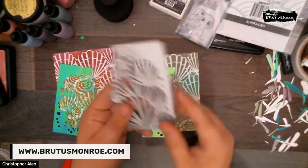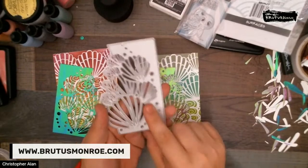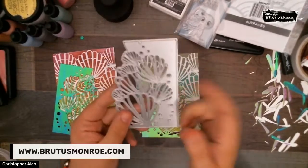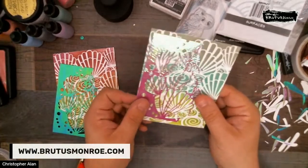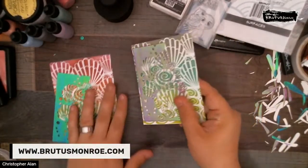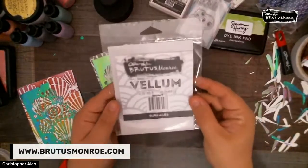And then I took the shell die. And again, this big, big, big die comes in your inspiration box. I still can't believe it myself. I cut this out, and then we're going to use this to cover up some of the shells. But the reason we couldn't continue on last night was I really needed some of our vellum.